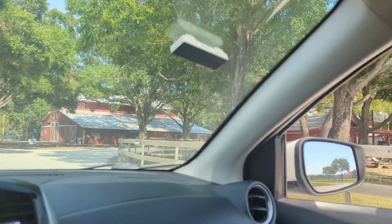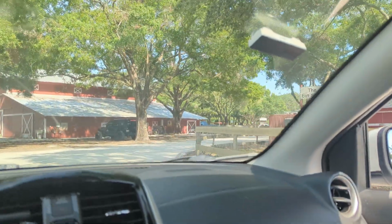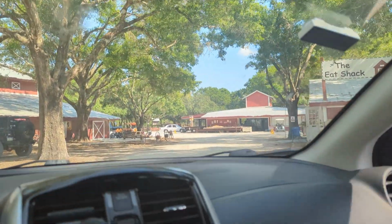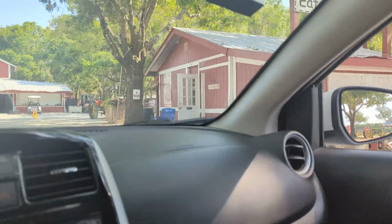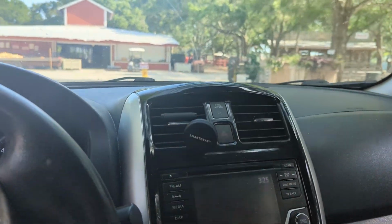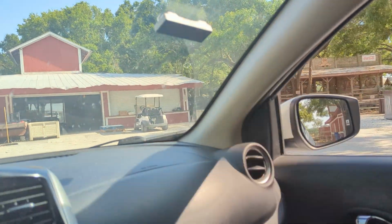There's a little store. I was gonna come see what the little store was. Yeah. The petting zoo too. That's right. The eat shack. Leave some pizza in there. Parking is over here, I guess. The produce area.